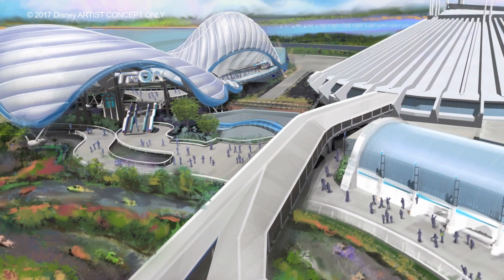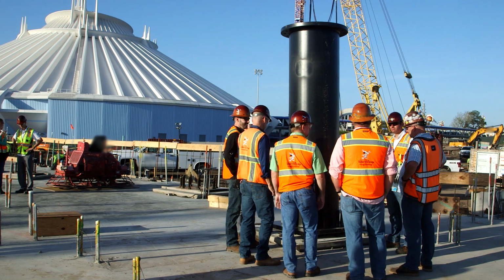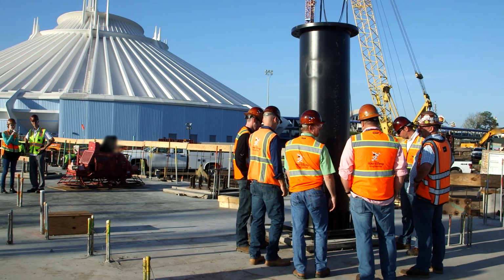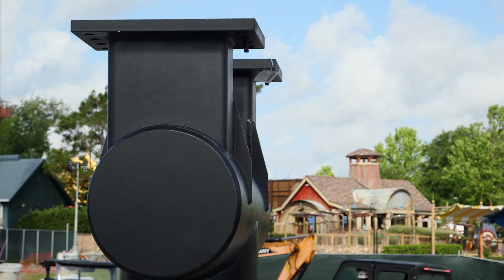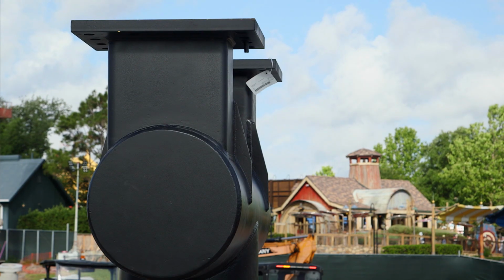I've worked on other roller coaster attractions here. It's kind of humbling to be standing in the shadow of Space Mountain, which was the first coaster here at the Magic Kingdom. I had the privilege to work on the same attraction in Shanghai. From a personal experience, I'm really excited about riding this attraction again with my sons.